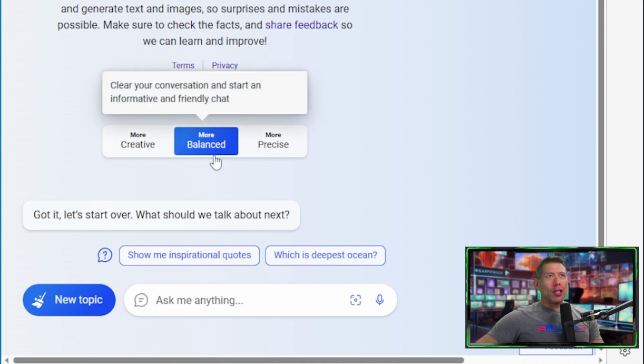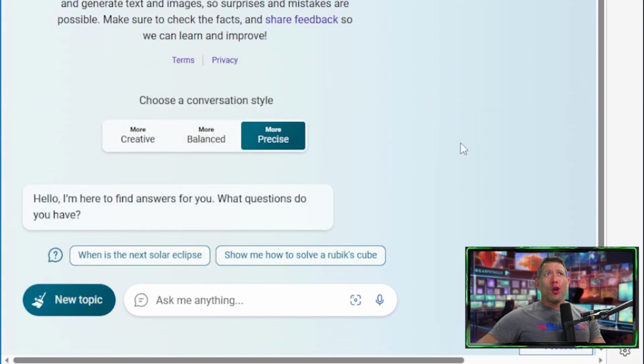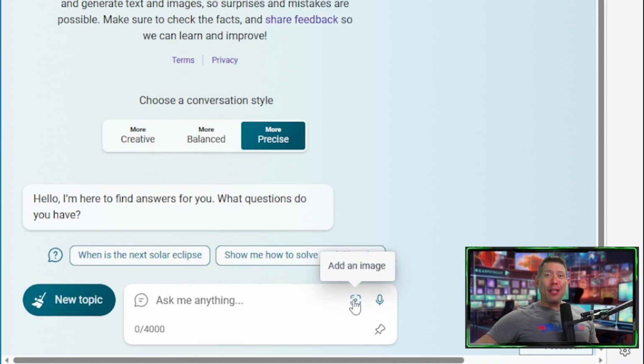We have these conversation styles that we covered previously, and generally, when I'm asking a question, I normally prefer to use the more precise conversation style. Sometimes I want the more creative style, sometimes a more balanced style, but in general, I tend to prefer the precise style. And you can enter your question the normal way. You can just type it here. There's a section here where you can add an image and base your question off that image, and we're going to cover that in just a little bit. What we want to do right now is click on this microphone icon and ask our question about Bing and ChatGPT. So let's do that.